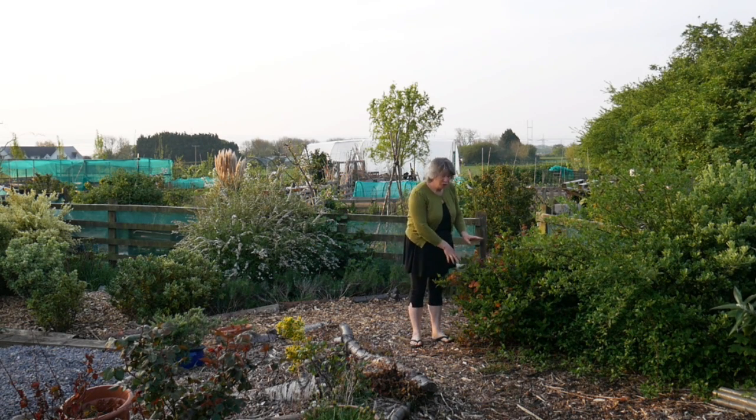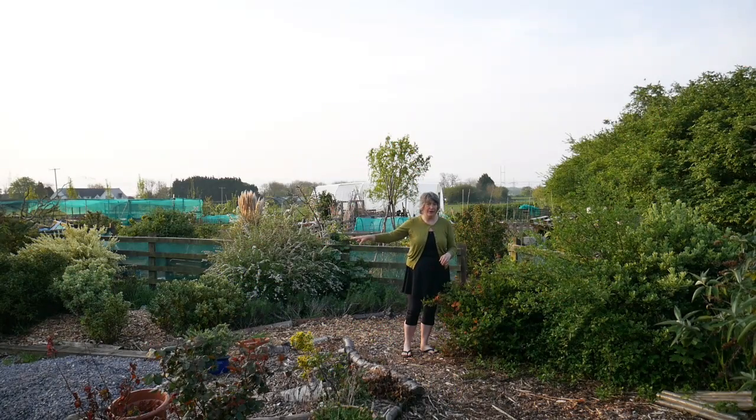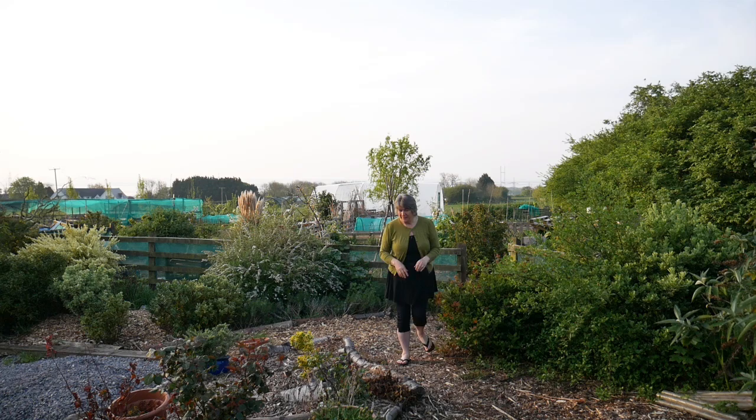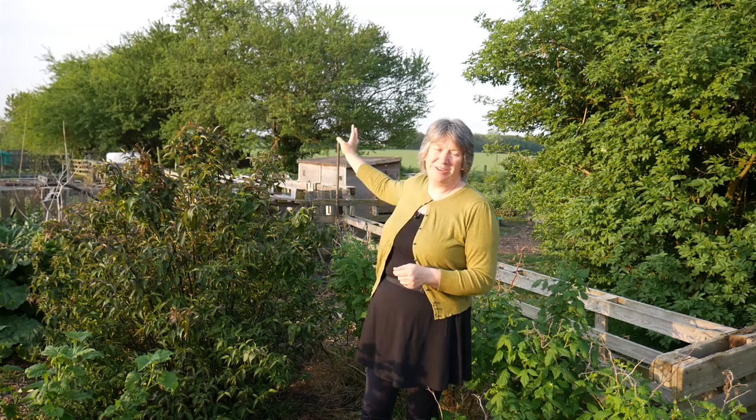This St John's wort, a Hypericum hidcut. I can't believe how big this has grown over a couple of years. This was grown from a seedling that I found in the gravel on the yard. It's all looking really good. And the fruit trees behind me, this is an elderflower, and indeed the flowers are just starting to come. And on that side, those are plums and damsons.